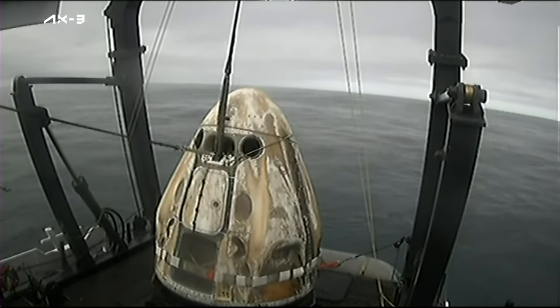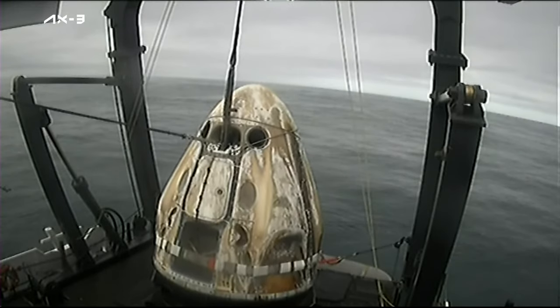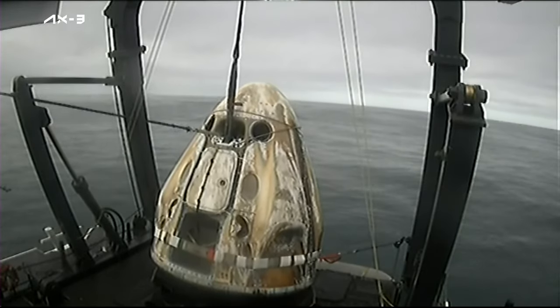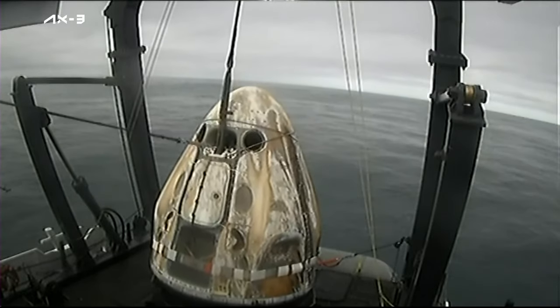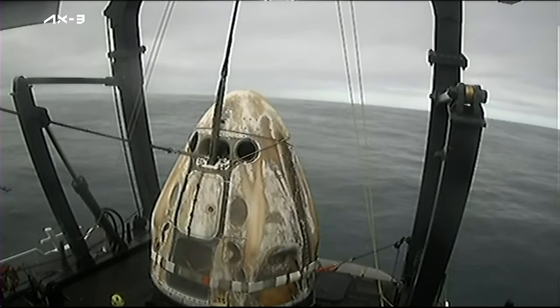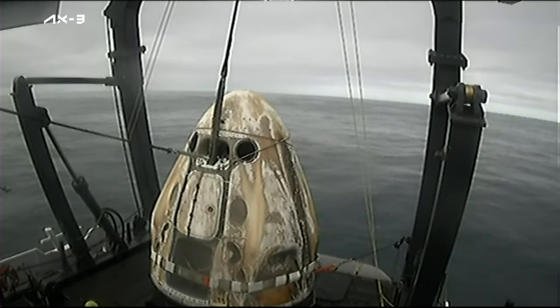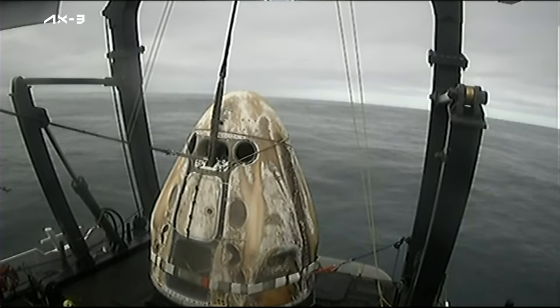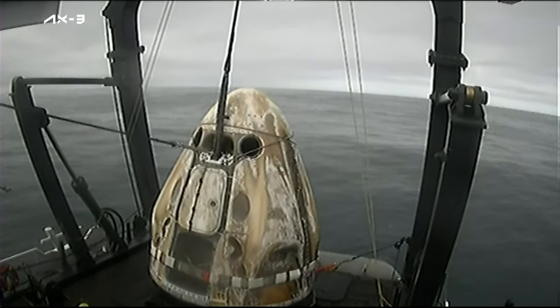And a great choreographed lift there, gently setting down the Dragon capsule onto the nest. It's important for this point, too, right after that lift, to orient it just right so that it's ready for that translation maneuver you talked about, while also ensuring that crew is staying in a comfortable, well-oriented position so that egress operations are as smooth as they can be.